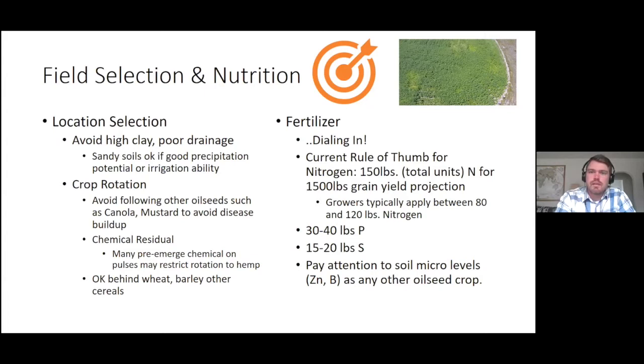Alrighty. So first of all, location selection. We want to avoid high clay soils with poor drainage. So your sandy loam or silt loam soils are perfect for hemp. If you got sandy soils, it'd be best to have some kind of irrigation ability there. But hemp will grow in precipitation zones all the way down to 12 inches.